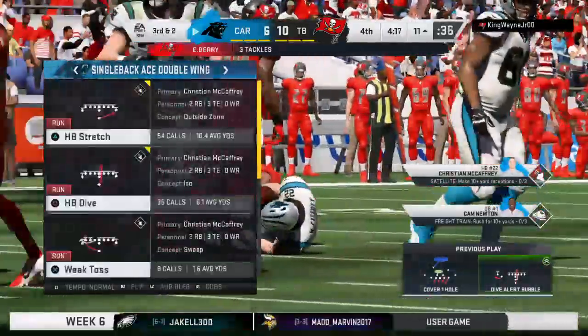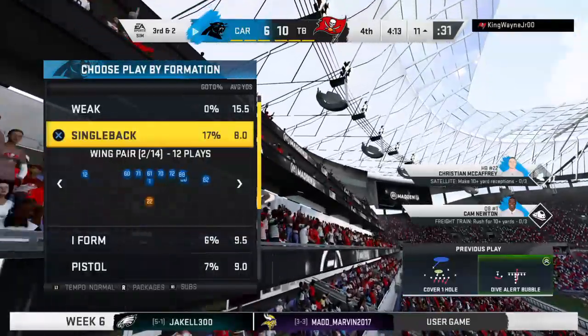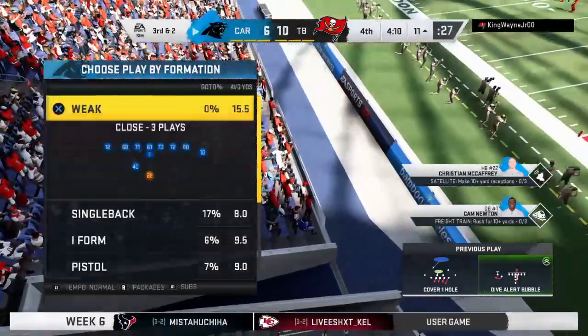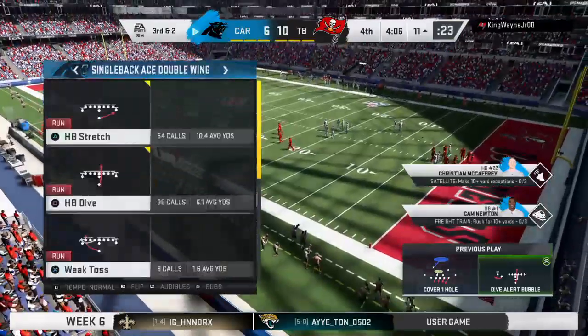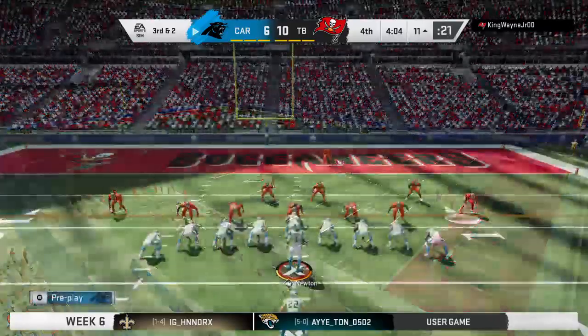Oftentimes we praise an offense for their variety of being able to hit people with the run in the pass. But in this game, how about what we're seeing from the safeties? They are all over the field. Doesn't matter if they threw it or if they're trying to run it. I don't think we've ever awarded an MVU, most valuable unit, but you're right. It might go to them in this game. I like that. MVU. Well done.